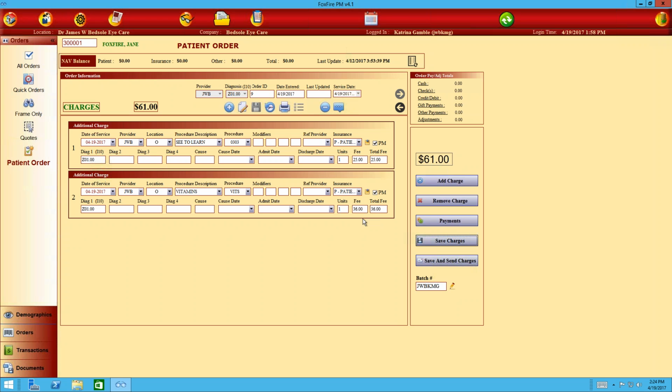Perfect. So the next thing that we're going to talk about are EHR charges. So when we go through this, the next example is Jane Foxfire, who I added it to. Jane Foxfire comes into the office, she sees the doctor, and she checks out. So she's skipping optical altogether in the first example.